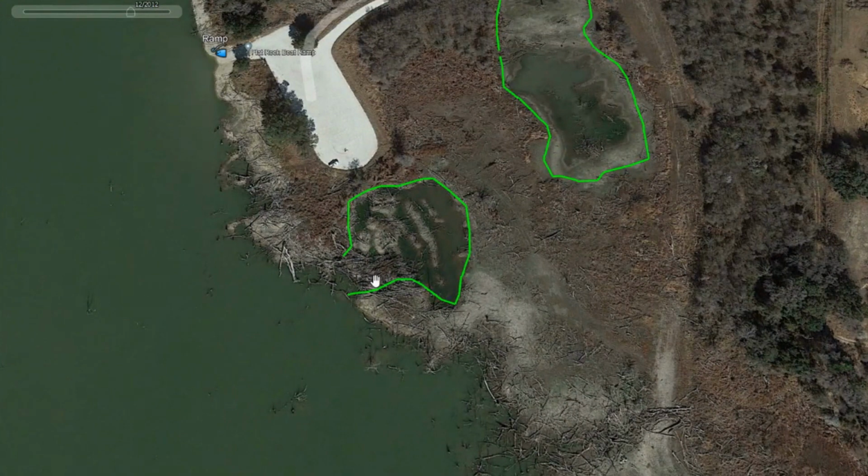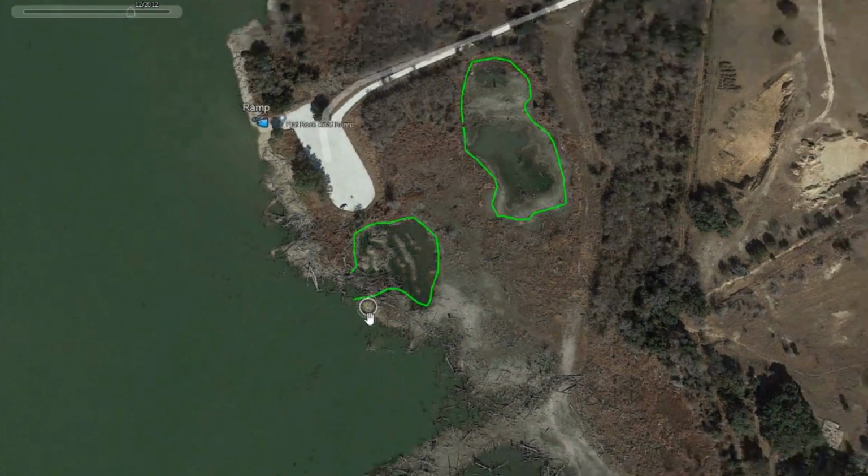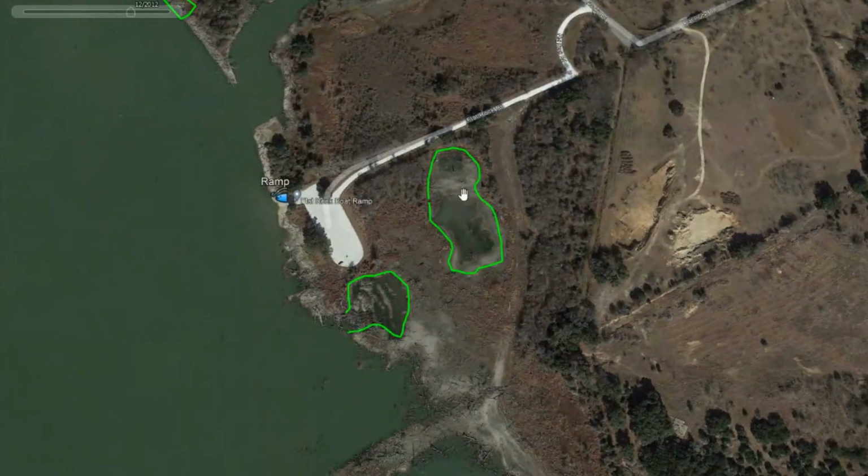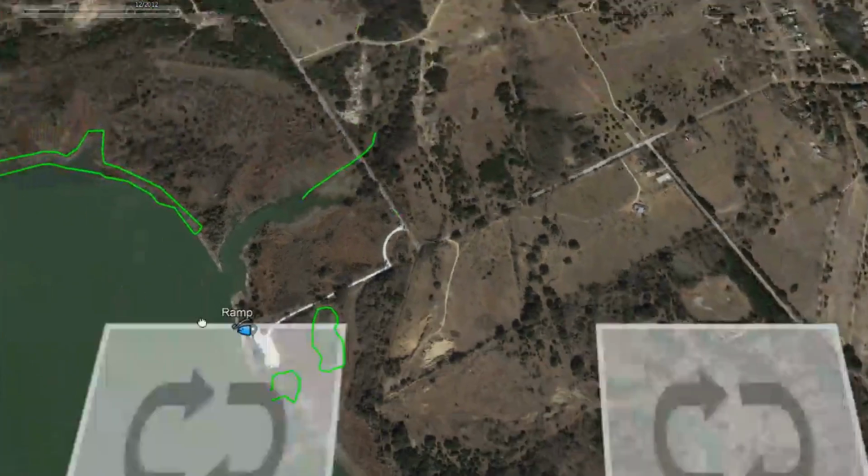Now, I don't know how effective this stuff's going to be because I don't know how deep this actually gets up in here. This might not even be fishable water, but if it is fishable water, you've got these ponds up here you can mess around with and things like that. I can also see them pushing up in here and spawning if they can get back up in here. So definitely something to take a look at.